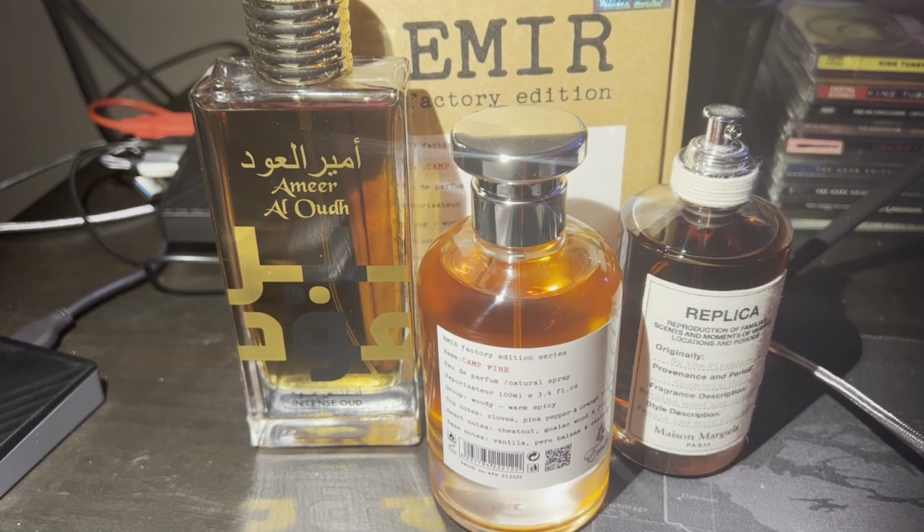I really don't consider Replica By the Fireplace to be expensive. I know it's $144, but for what you get, it's a niche fragrance. It smells very unique and authentic. You can get that, but this Emir al-Oud Intense Oud is like $23 at fragrancebuy.ca. I mean, strong, long lasting, a very strong scent. I think that's the best value.